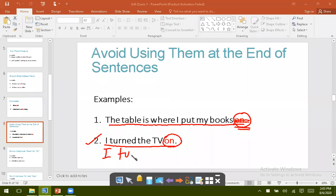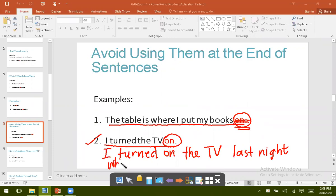I turned on the TV last night when an earthquake occurred. Okay? So in this sense, using the preposition here is correct. Okay, so I hope you understood. Let's proceed to the next rule.